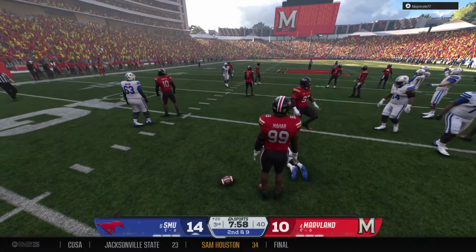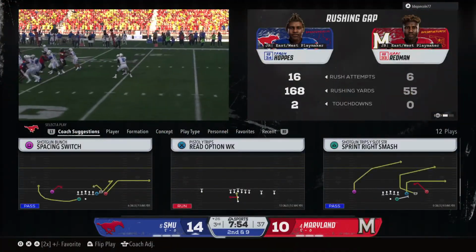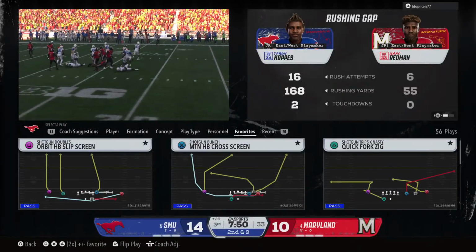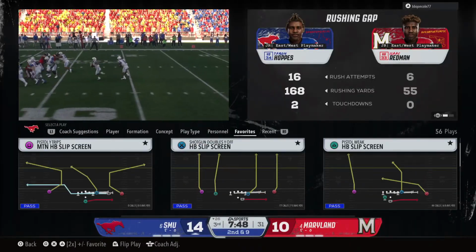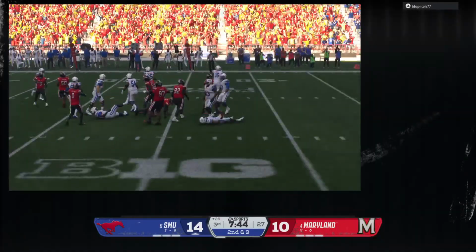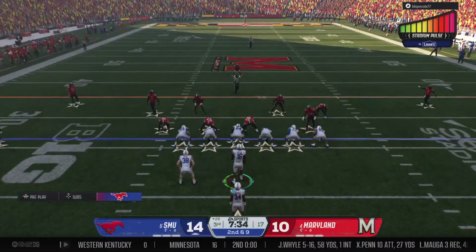You know, in the era that we live in right now, everybody wants to spread the field around, try to create space, try to create one-on-one matchups, and the defense has countered over the years by trying to play out wide. But here's a great example. The defense has the ability to play wide, but still be solid at the line of scrimmage, not give up big run plays.